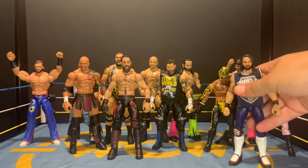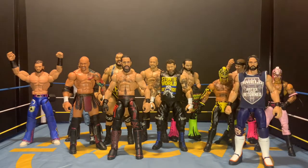So I got this Rollins. I didn't have this Rollins in my collection. I only saw it at retail one time, and I passed on it and didn't necessarily regret it, but I like to have a bunch of Rollins, which I will go over all of my Rollins figures. I have close to all of them, all the Elites at least.